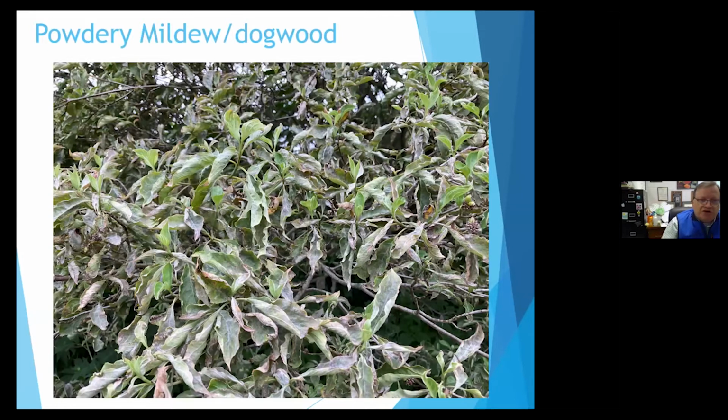All right, let's talk a little bit about powdery mildew. The first time I ever saw powdery mildew was in 1993, a sample from Cumberland County. I think I had worked here 8 years, had never seen powdery mildew on dogwood. So when I did see it, I was like, wow, this is unusual, because by that time I had looked at a lot of dogwood samples, processing them for dogwood anthracnose.